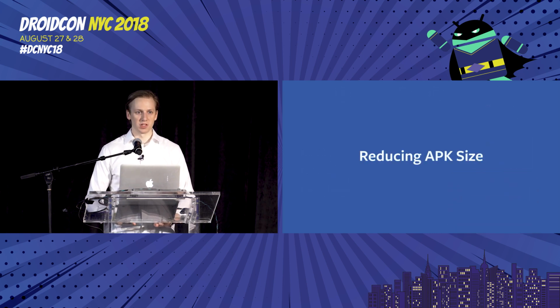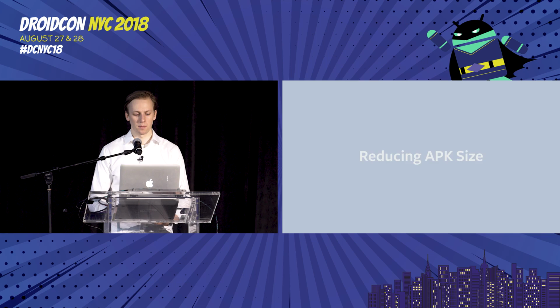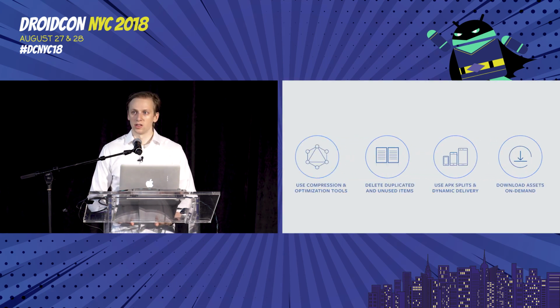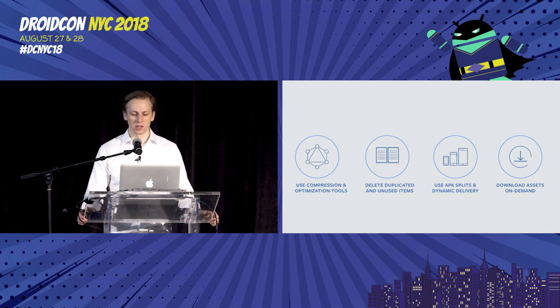Now let's talk about reducing APK size. This is one of the biggest levers that you have to improve your upgrade rates. We'll talk about compression and optimization tools, deleting duplicated and unused items, APK splits and dynamic delivery, and downloading assets on demand.